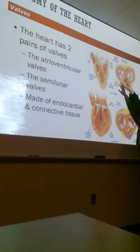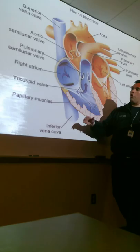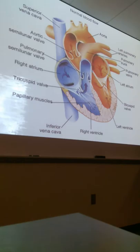So, you have a tricuspid valve right here. So, the tricuspid valve is technically the only one that does not look like a semilunar valve. So just remember, you try before you buy, okay? Also, one little hint, how many lobes do you have on your right lung? Three. How many do you have on your left lung? Two. Good.